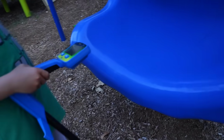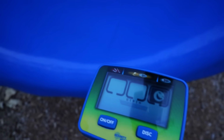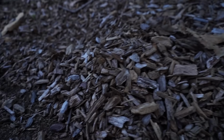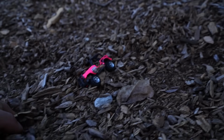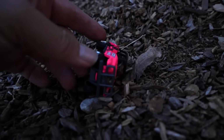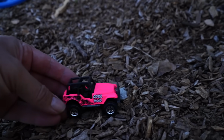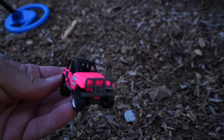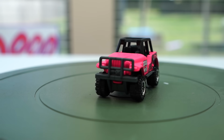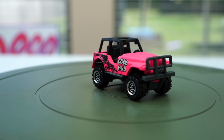A hit. Oh, stormers. Smiley face. Wait, there's another one. Okay, there's nothing here, Evan. No. Whoa, what is this? Evan, it looks like a pink Jeep. It says Cool Mud. Come on. Off-road Jeep.